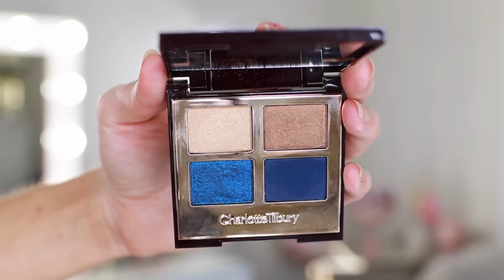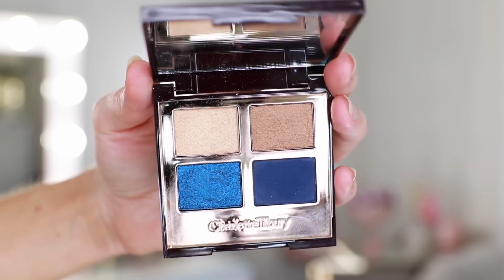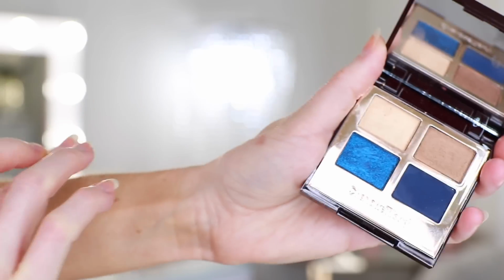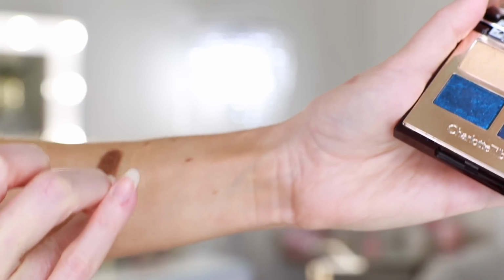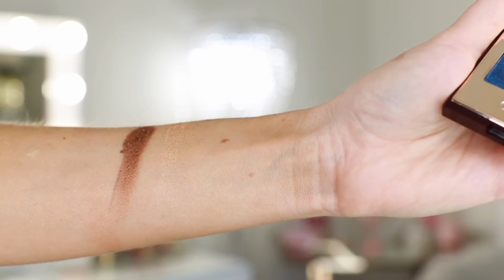And if you wanted to do more easy everyday looks, you could stay right up top. You have this kind of buttercream shimmery eyeshadow and then this really pretty medium intensity brown kind of copper. So those two would be really nice for everyday, easy peasy looks. But if that's all you're gonna do with this palette, then it's really not worth your money. The point of this palette is to bring you blue.